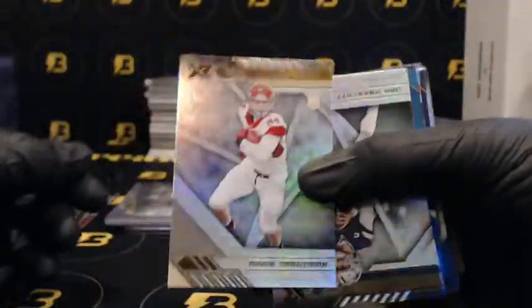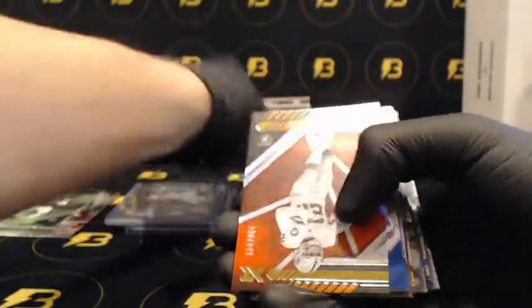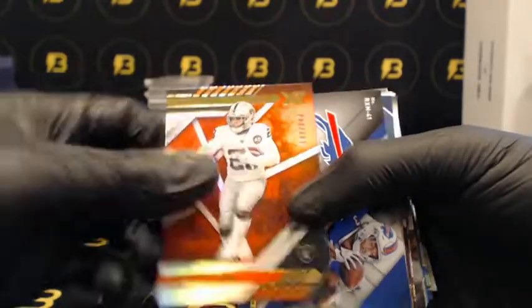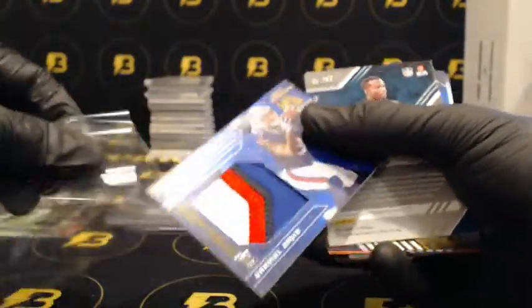Sounds good, Matthew. We got Troutman for the Saints. We got Prescott and Cousins. Schnault Jr. to 199 for the Jaguars. Jacobs for the Raiders to 249. And Davis, very nice. Four-color patch out of 25 for the Bills.